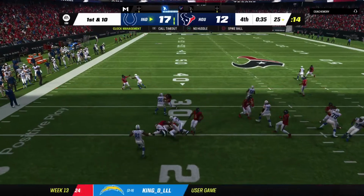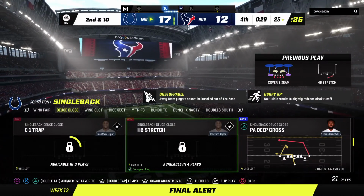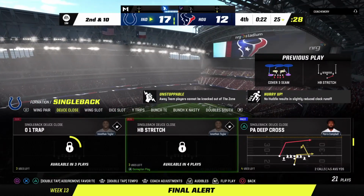First and 10, Taylor now. And they're going to stop him right at the line of scrimmage. Just no cutback lane to be found whatsoever. 2nd and 10. I guess the simple question, why not just take a knee there? I don't understand either why you would take any sort of a chance.